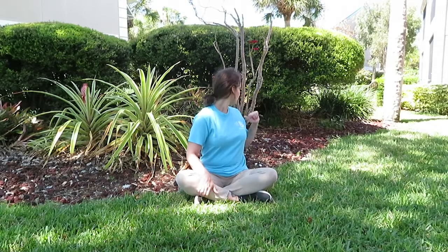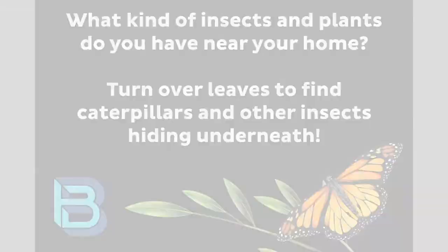So here, our milkweed plants had tens of different butterfly caterpillars on them for the past couple of weeks, just munching away happily. And I was lucky enough to be able to bring some of those inside to raise and teach my daughter about.